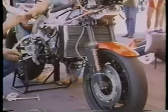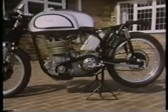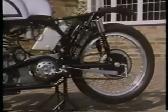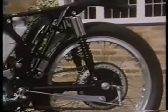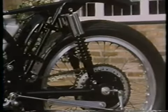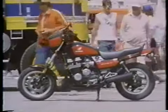The next big advance was the so-called featherbed Norton of 1950, in which the rear wheel was suspended on forks linked near the bottom of the frame behind the engine, with vertical springs and dampers coming off the hub. This arrangement was so successful, it persisted well into the 60s, and today, many road bikes still have this layout. So let's look under the skin of a modern racing motorcycle.